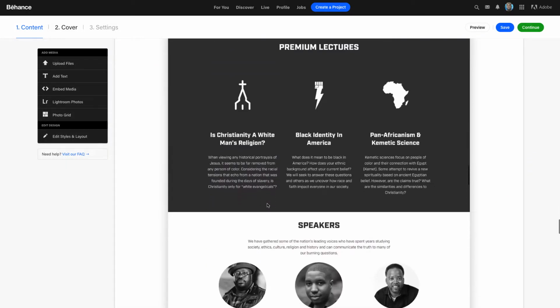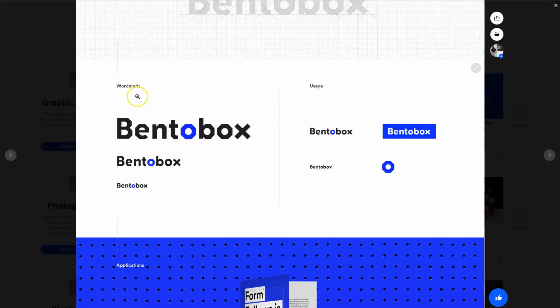You can anticipate tips, examples from real client projects, case studies, and live portfolio reviews. No matter if you're a student, freelancer, just getting started, or have years of experience, the Behance Blueprint will help you focus on what's important when creating your portfolio.